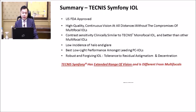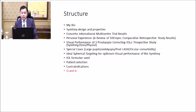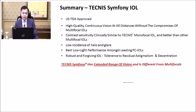So in summary, it's now FDA approved since last year. It's high quality, provides continuous vision at all distances without most of the compromises of traditional multifocal intraocular lenses, and very high levels of contrast sensitivity is maintained. So there's a lower incidence of dysphotopsia and has good low light performance. It's robust and forgiving, and it has an extended range of vision.